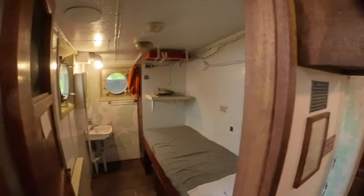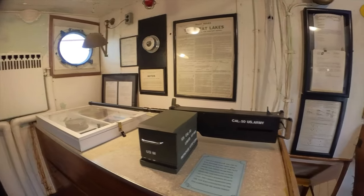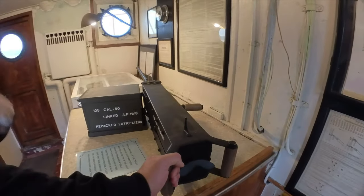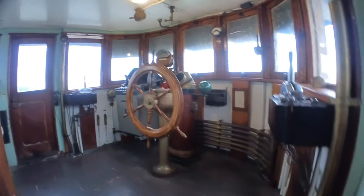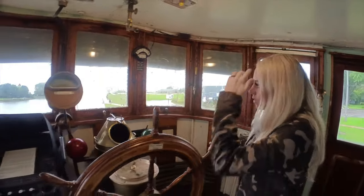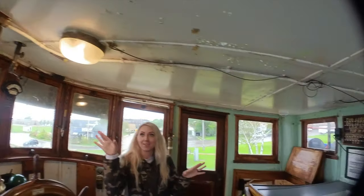Sleeping quarters. You can go down there. Look, it's like a jail cell. Got a little fan. Oh, and you can get into, oh, it's a 50 cal. Look, got a bed. Wow, that's so sick. Can't really see much from there, but cool. Oh, hey, don't put your hand on. Oh, here's your towel. It's been vacant for a minute.